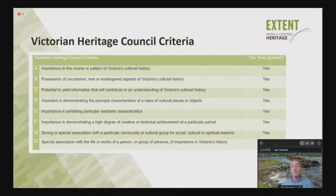Importance in demonstrating principal characteristics. Their importance in exhibiting aesthetic characteristics of significance. Their importance in demonstrating a high degree of technical achievement. Strong or special associations with communities. So this is often just referred to as social value or spiritual value.